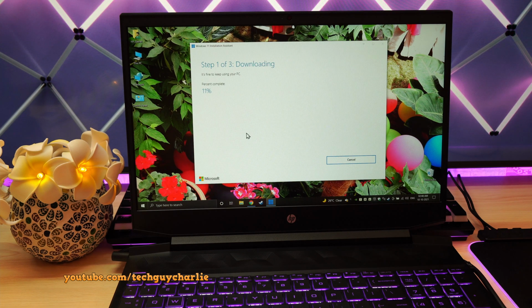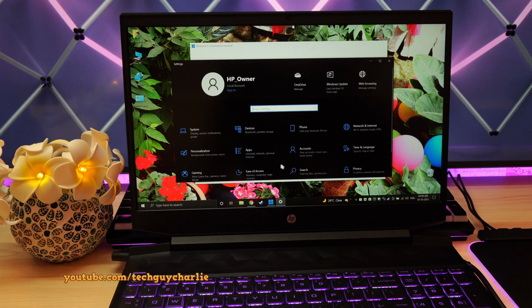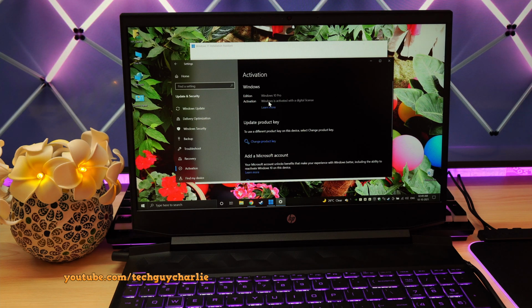Also, many of you are asking which edition of Windows 11 you're gonna get through the upgrade. Well, you're gonna get the edition of Windows that is already installed and activated on your computer. And you can check that by going to Settings, then Update and Security, then click on Activation. So over here it says Windows 10 Pro, so we're gonna get the Windows 11 Pro upgrade. If it says Windows 10 Home Single Language, then you're gonna get Windows 11 Home.